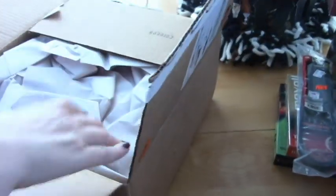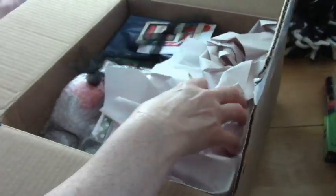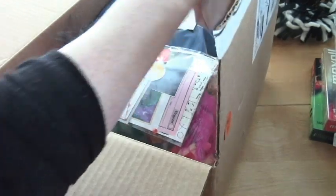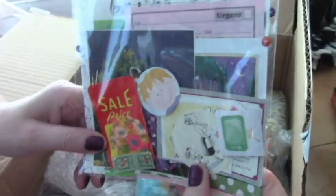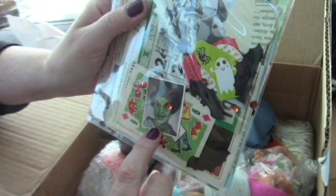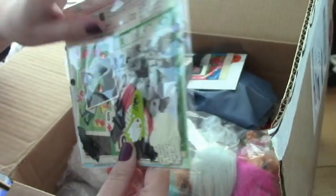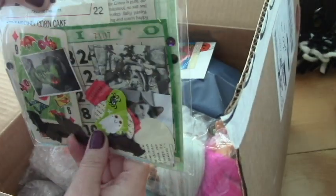Oops. Oh, this is paper. I will reuse all this paper. See how nice she does. This is a bunch of ephemera. Oh, nice. This is cute. Oh, a bingo card too. Strawberry corn. Oh, I love these dessert cards too. Okay, I will be looking at that.